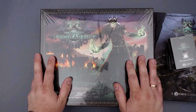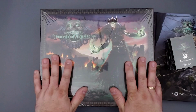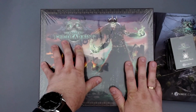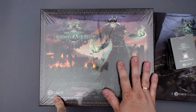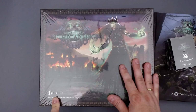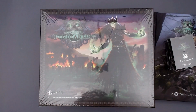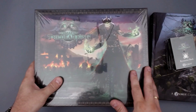Hey everyone, this is Thecos, and today I got something really special for you, because this is the Valley of the Dead King from the HEXplore It series. That's the first entry. I think there are 4 at the moment, and there will be like 6. I'm not quite sure if these numbers are correct. So quite a lot, and these have a lot of content.